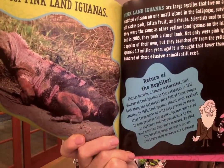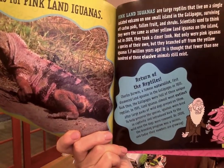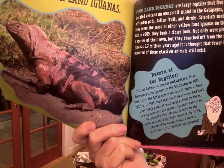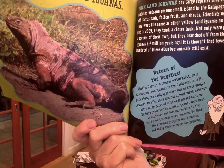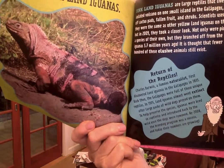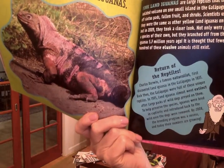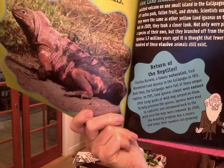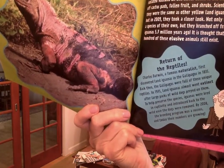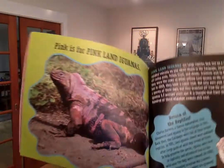Return of the reptiles. Charles Darwin, a famous naturalist, first discovered land iguanas in the Galapagos in 1835. Back then, the Galapagos were full of these unique reptiles. But in 1975, almost all of them went extinct after large packs of wild dogs preyed on them. To help preserve the species, iguanas were bred in captivity and introduced back into the wild once the dogs were removed. By 2008, the breeding program was a success, and they're living on the island in numbers once again.